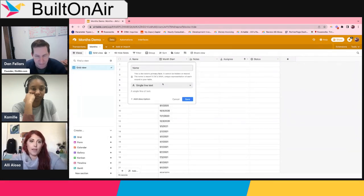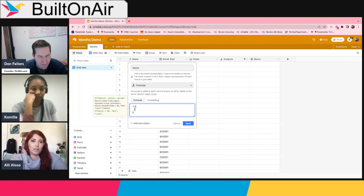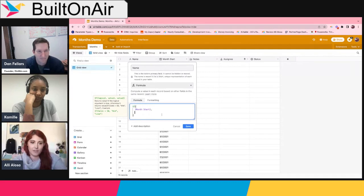And then I'm going to add a formula for my name field. I always start with an if statement if I'm trying to transform a date, because if you don't have one, it'll give you an error. And I hate seeing those little hashtag errors throughout the base.